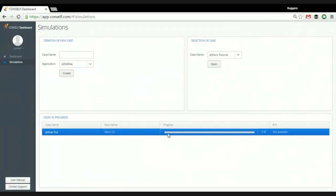I just go back a little bit to what I said before about the credits. I said that only cases which are in the background actually use credits, while all the geometry and the simulation setups are free, basically.